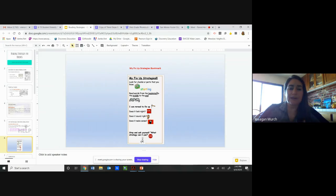So earlier I mentioned chunking up a word, so looking for parts that you know, whether it's a whole other word like you see here in starting, you see the word art, or it's just finding word parts like the blend st. And then down here it says, I can reread to fix it up. Does it look right? Does it sound right? Does it make sense? And a lot of the same things that I was just talking to you about. So this is just something you can print out and give to your child to stick in their book as a reminder for them.